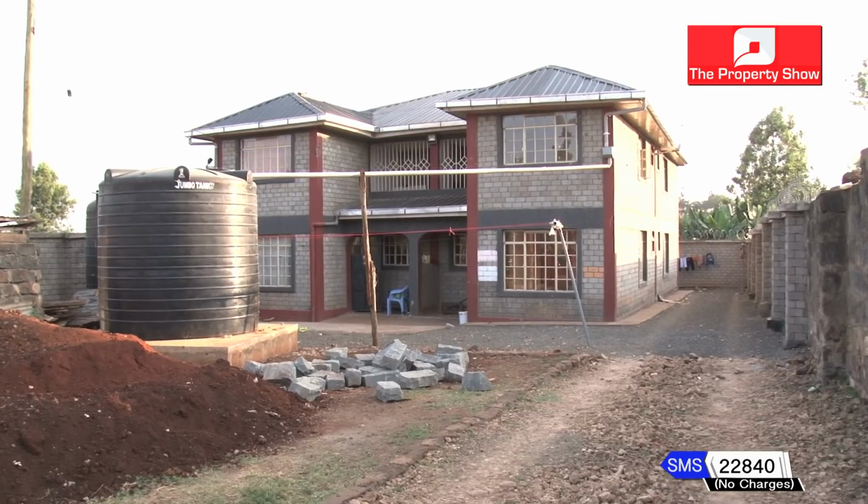On the home ownership front, we get inspired by those who dared to go the alternative route.